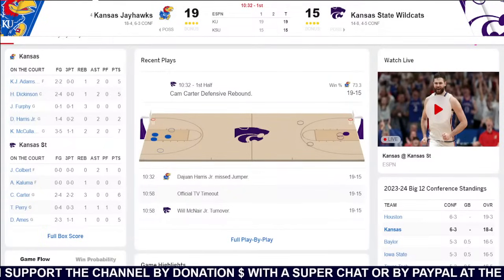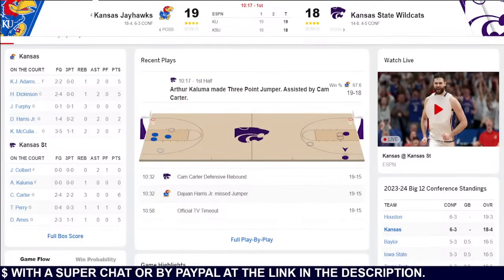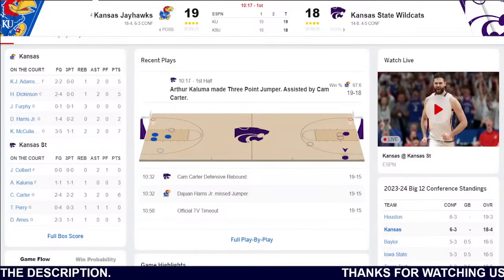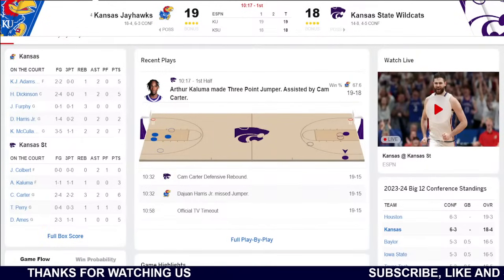It's Cam Carter on the drive. Off to Tyler Perry. Perry has it left side wing. 10:20 to go in the half. Wildcats trailing 19-15. Here's Perry to Carter to Kaluma. 3-point look on the way. Yes, sir! Nice shot for Arthur Kaluma. K-State's 4th triple, and the Wildcats are back to within 19-18. K-State shooting the 3-ball pretty well early on.